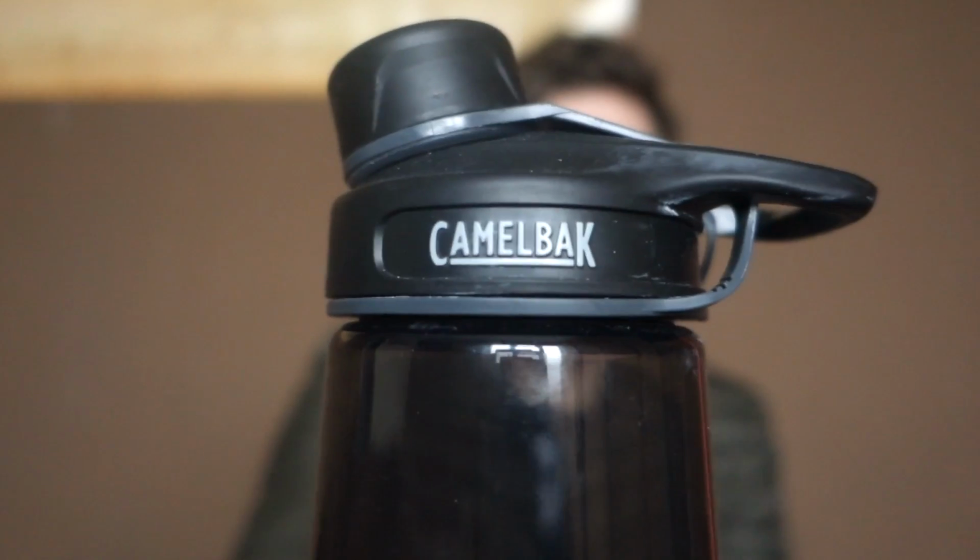Anyway, so number 1, I have a new water bottle. Nothing too special, but it is a Camelback. It's called a Camelback Chute. I don't know if that's going to focus or not. There you go. And I've customised it a little bit with a Cotopaxi sticker, a Hennessy Hammock sticker, a Woodlaw sticker, and then another little sticker down here.